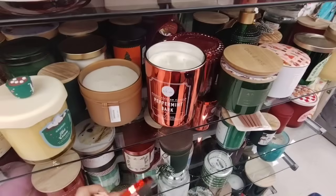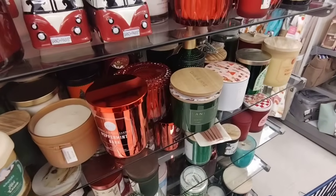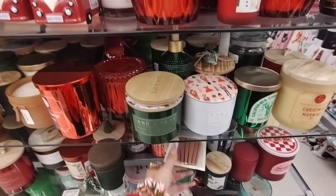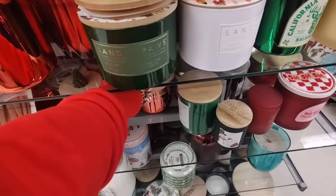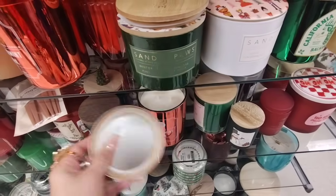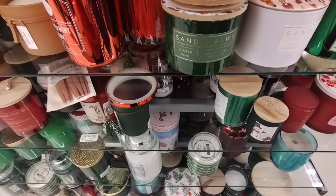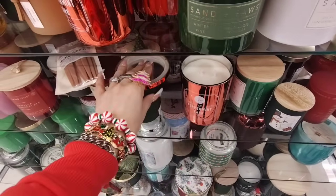All right, this is peppermint bark. It smells more like tobacco bark. Oh my gosh. Or maybe this one will smell, because it's the same brand, but maybe this one smells like peppermint. A peppermint and a candy cane are the same, right? I still smell like tobacco bark.